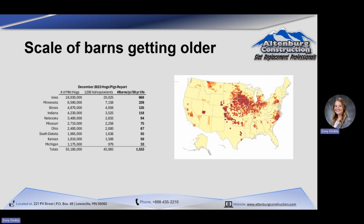So last winter, we were talking in our business, trying to understand the amount of work that's coming at this industry. And so what I've done here is I took the Hogs and Pigs report from last December by state, and I backed into the numbers there. And so I've made some assumptions here. On the left-hand column, that's the number of market hogs per year in each state.